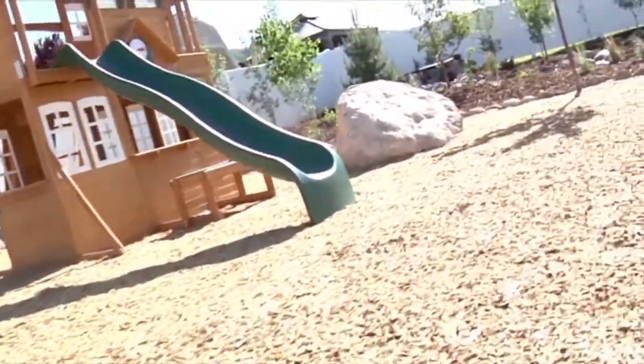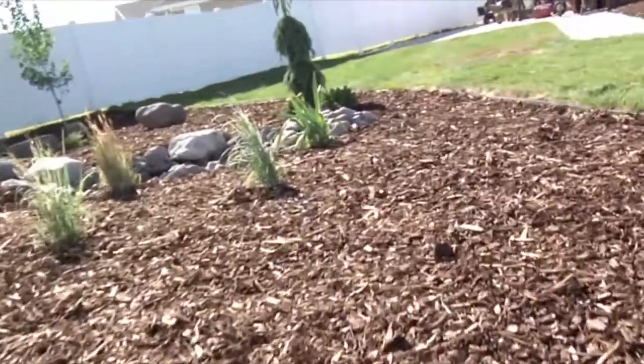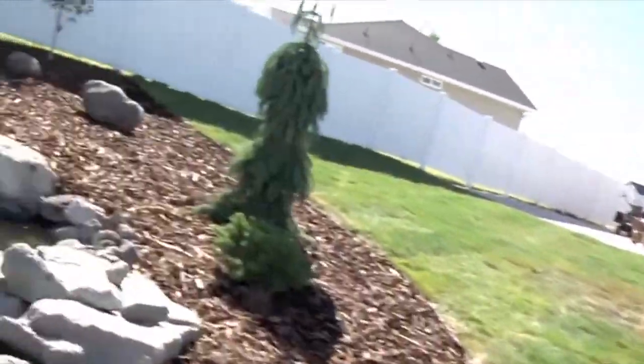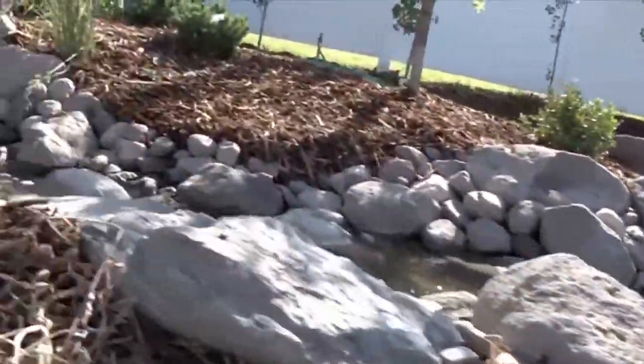So we put down mulch. The reason for putting that down is to kind of keep all the weeds and stuff from growing through. Correct. So that it keeps the sunlight out, so the weeds will grow less. You're still going to have to spot spray here and there to be able to keep the weeds out, but it'll do a whole lot more than just leaving it dirt. Yeah, I love it.